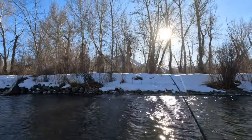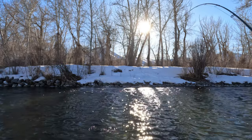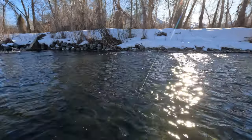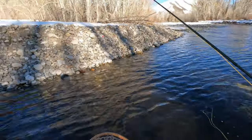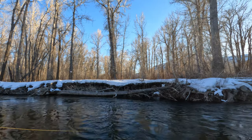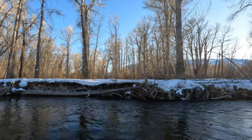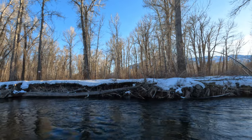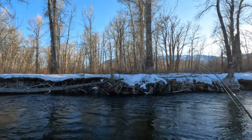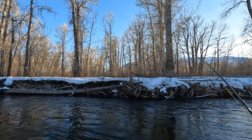It's not too big. This feels a lot bigger than it is. Nice little rainbow. Beautiful little rainbow. Went for an orange pheasant tail. That's a nice fish. It's probably a whitey though. Let's put that on the... I don't need it on the reel. That is not moving. That is definitely a nice sized fish. That is really not moving. That is a really big fish.